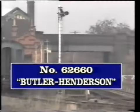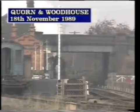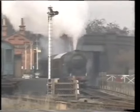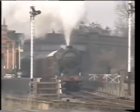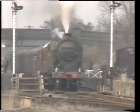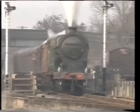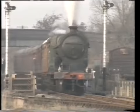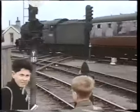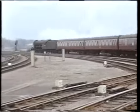Our first preserved LNER express passenger locomotive is seen on the Great Central Line, its native haunt. This is Butler Henderson, a member of the GCR's improved director class built in 1919, 3 years before the LNER was born. The locomotive belongs to the National Railway Museum at York and has spent most of its preservation career on the modern Great Central Railway. She's followed in the countryside by Melton, number 44.